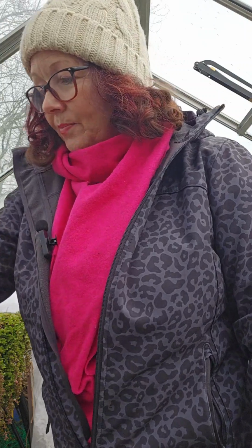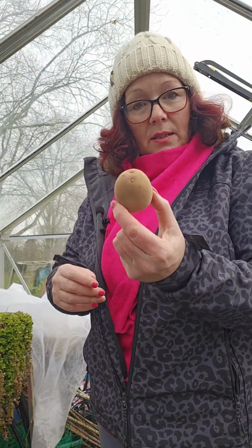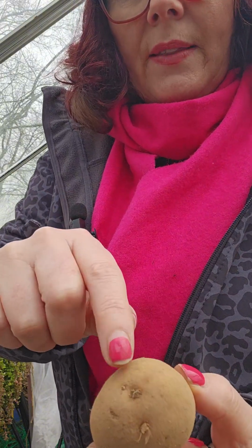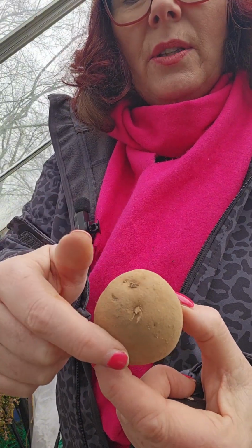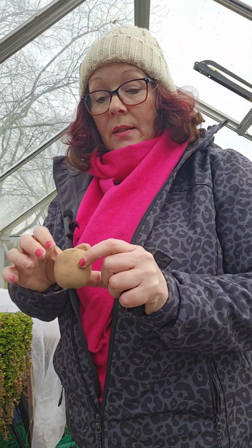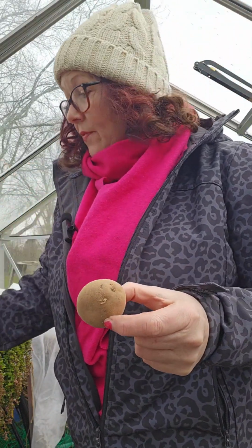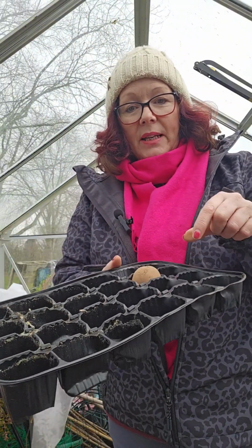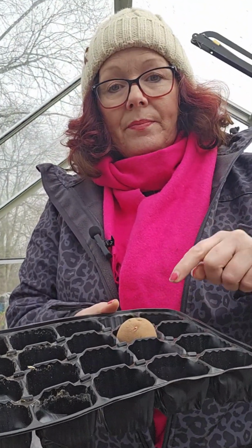So now what I need to do is to chit my potatoes. Basically what that means is, as you can see, this is one of the Lady Crystals, and you can see they've got like the little eyes on them. You need to have them sitting somewhere. Egg boxes are quite good. I haven't got any today, but I've got some old seed trays that I can just sit them in like that for now.